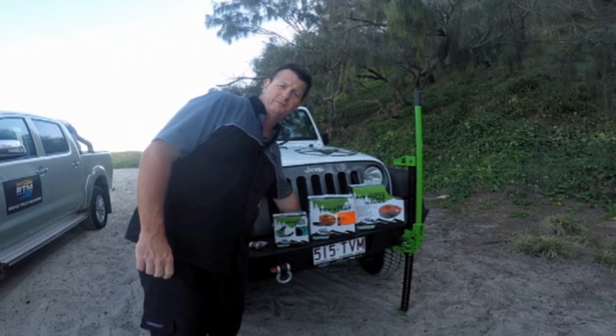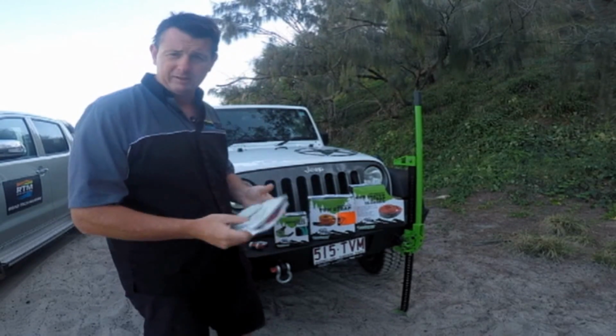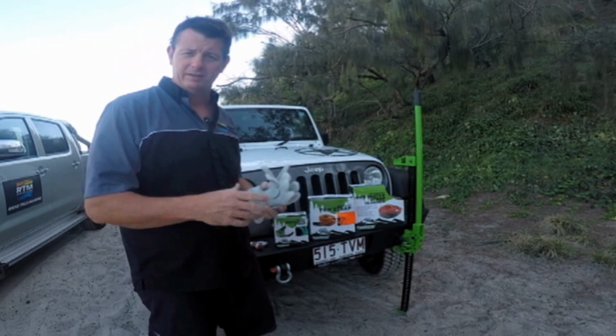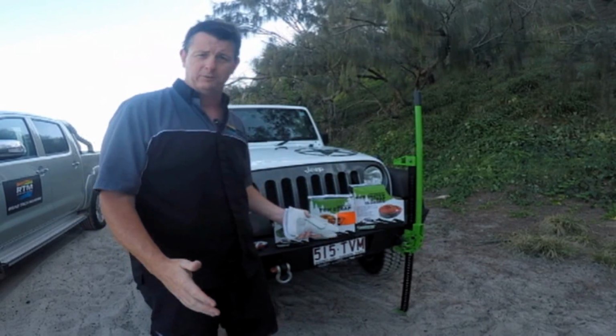Another thing you might want to consider in your kit, a pair of gloves, a snatch dampener as well, just if something goes wrong and it breaks, it's going to fall to the ground.